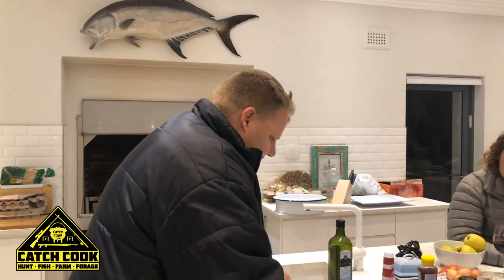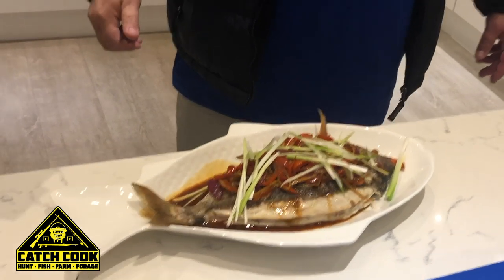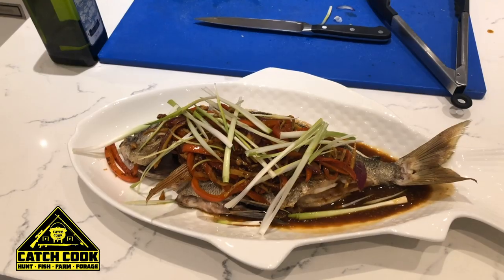And then they have a few of the trimmings. Boom. The last thing I need is sesame seeds, but once again, Sleepy Hollow doesn't have any sesame seeds. Done.